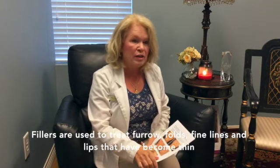The wonderful thing about fillers is they give you immediate results that look better still 3 hours after injected, and better still 1 to 2 weeks after injected. We use different fillers in different areas of the face depending on what it is we are needing to achieve.